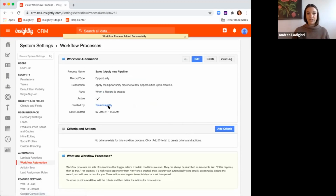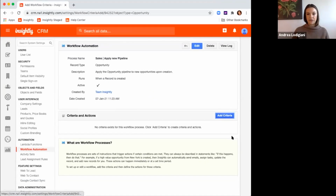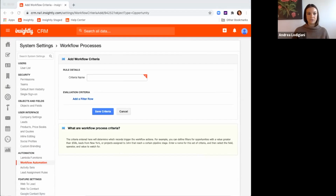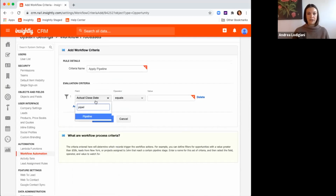So now that we've created the package for it, we're going to start adding our criteria, which is our trigger and the actions. So add criteria here. I'm just going to go ahead and apply my pipeline. When you start adding your filter rows, in this case, we're going to do pipeline equals the opportunity pipeline. Again, you might have different types of pipelines.